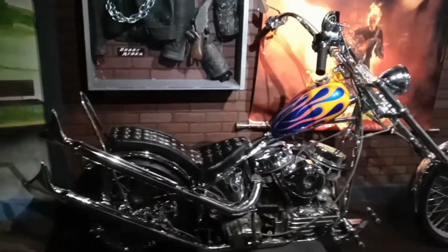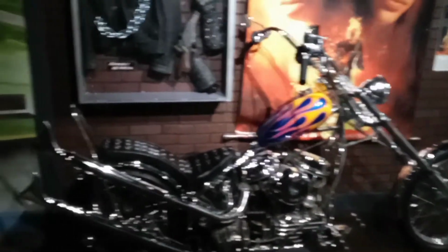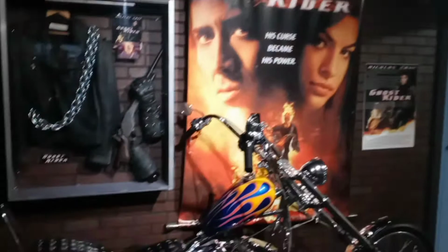This right here, guys, is Knight Rider. The motorcycle with Nicolas Cage. I shouldn't have to explain it.